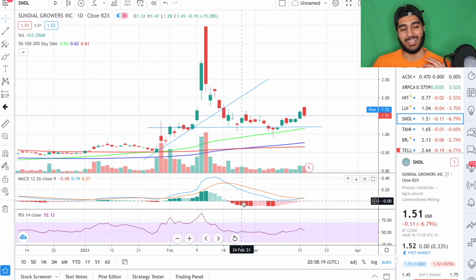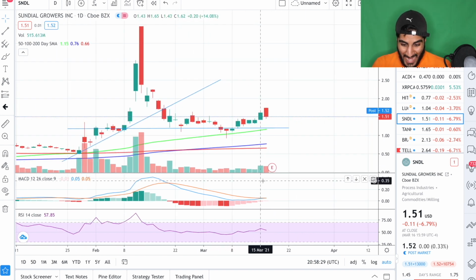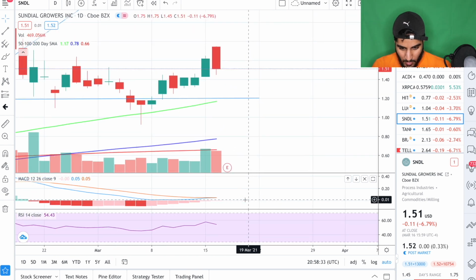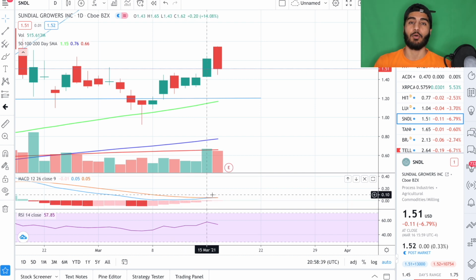Next stock of the day, we're looking at SNDL on the daily time frame. So we were down 6.79% today. On a technical basis, we are still above our support line, above all our SMAs. Our MACD is starting to converge here with our signal line, so this is going to be a very critical line to be watching. If we could cross over, that will be extremely bullish here for SNDL.